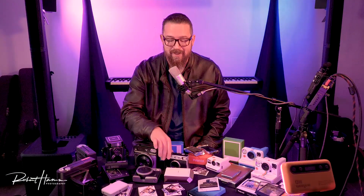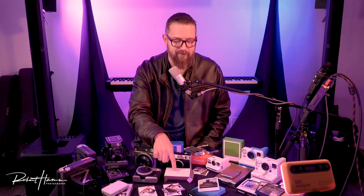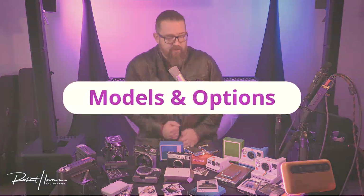But the reality is, if you're going to photograph with this camera, take the most important pictures, especially in this kind of light, with your cell phone and then print them off through here, because it does have the same functionality as this one. Now that we're talking about that, let's actually move over to our models and descriptions.